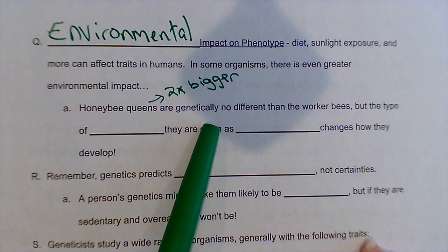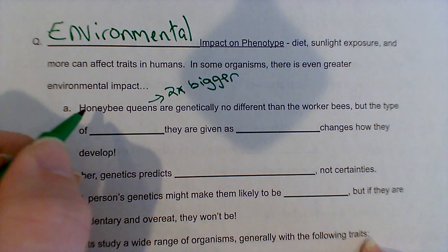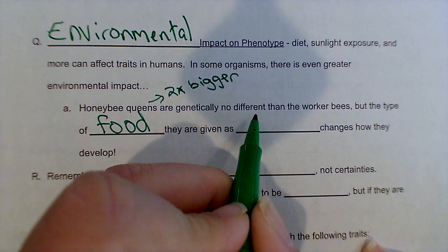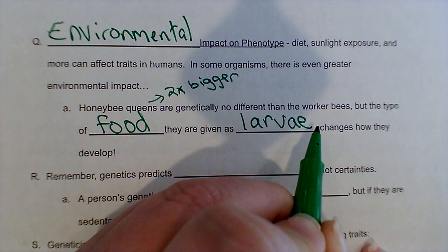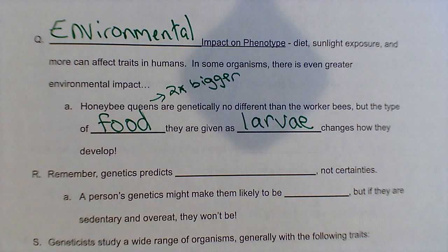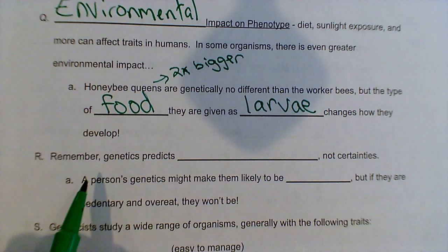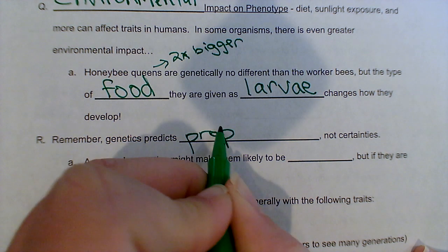So what makes them different? Well, it is the kind of nutrients that is in the food they are given when they are not even adult yet, but just larvae. It changes how they develop. So environmental impact can change the phenotype, the physical trait of an organism, a lot. All right, and so here's another kind of tack onto that idea. Remember, genetics predicts probabilities. That's a B.